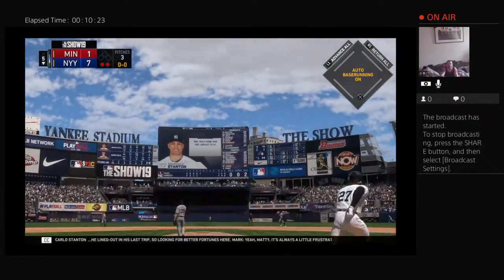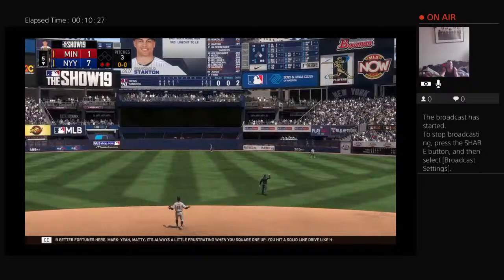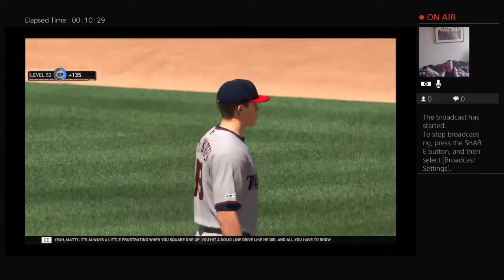Yeah, Matty, it's always a little frustrating when you square one up. You hit a solid line drive. And the center fielder is under it to make the catch.